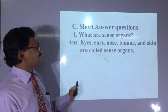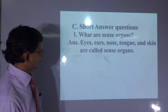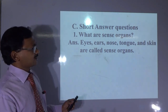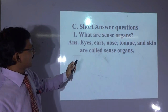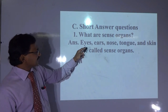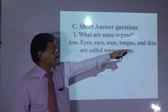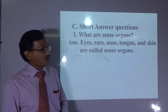What we learned now, this is the time for giving answers. What are sense organs? Let's see, what are sense organs? Okay, student? Then this is also revision for you. You can show your sense organs while I read this answer. Okay, again let's read. What are sense organs? Eyes, then ears, then nose, then tongue, then skin are called sense organs.